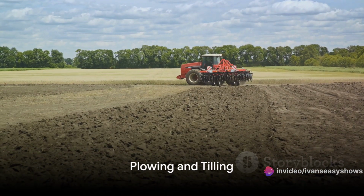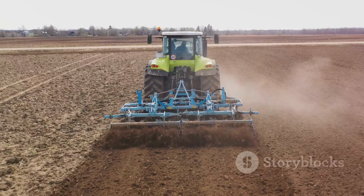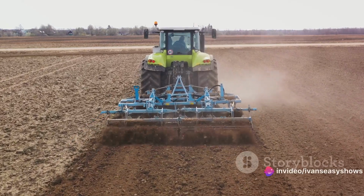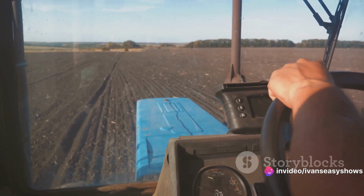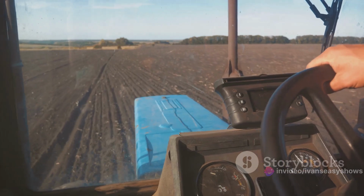Now, let's talk about plowing and tilling. These two tasks are fundamental in March. They break up the soil, making it more receptive to nutrients and fostering healthy crop growth. Remember, it's crucial to adjust your tractor's settings based on the soil type and depth requirements.